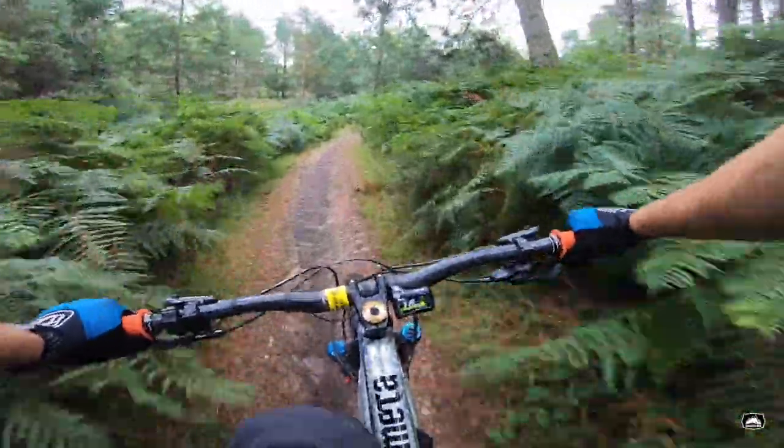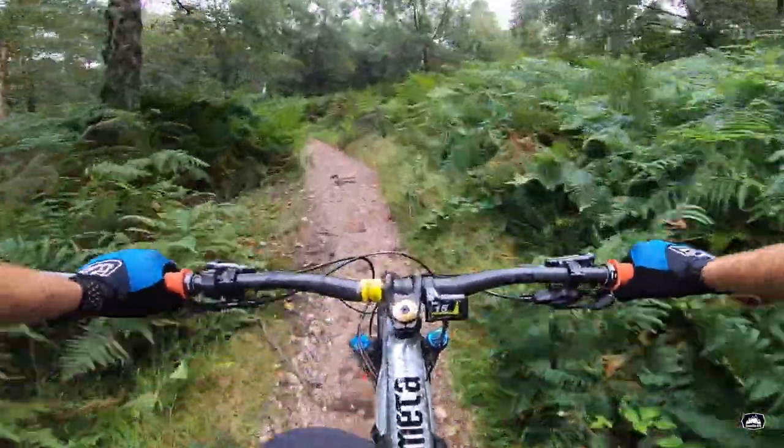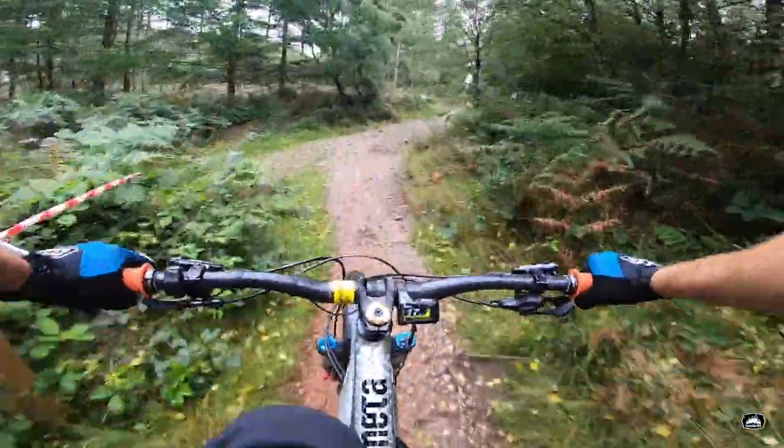Loving the uphill trails nowadays on the e-bike. Makes every part of the trail enjoyable for me now.